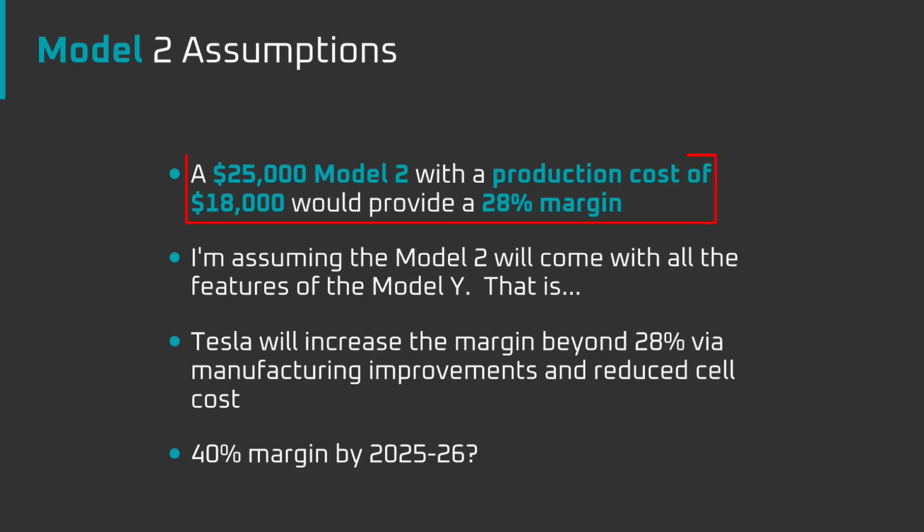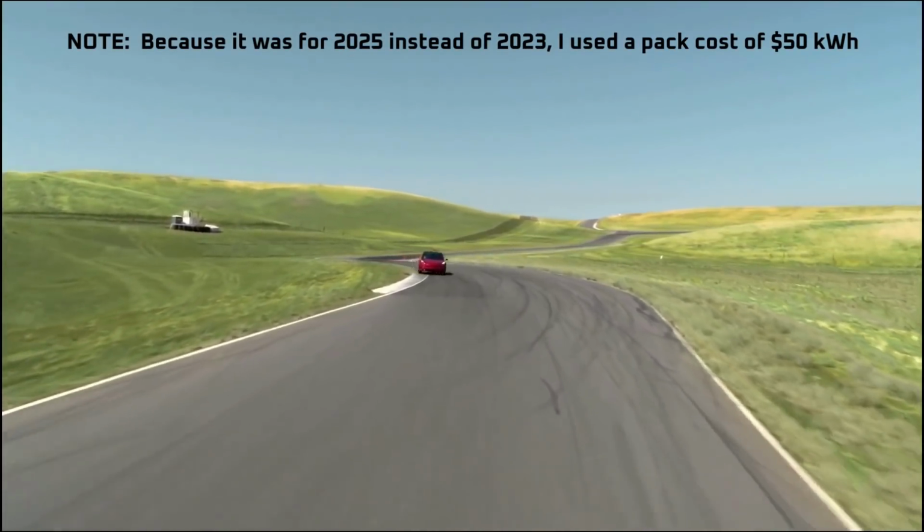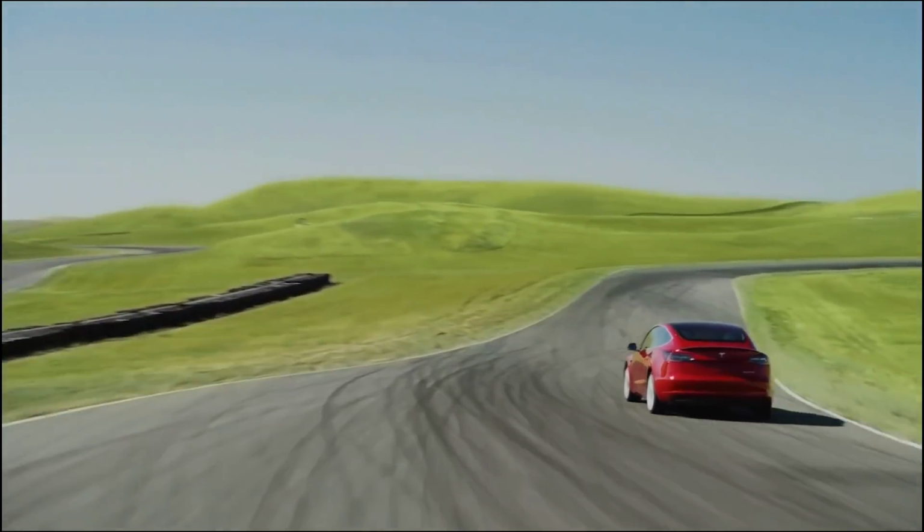If the Model 2 base price was $25,000, this would allow for a 28% margin. Again, this is back of the napkin math. I feel like I'm not being overly aggressive or sandbagging here, but I definitely see the cost reducing further in the late 2020s. As a side note, I ran similar numbers on the Model 3 and arrived at a production cost of $20,000 in 2025.